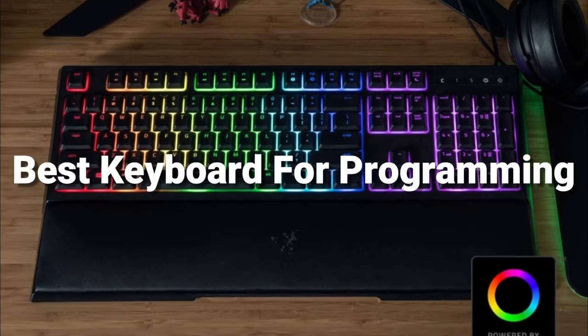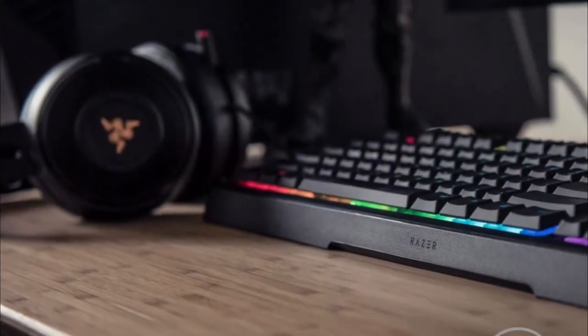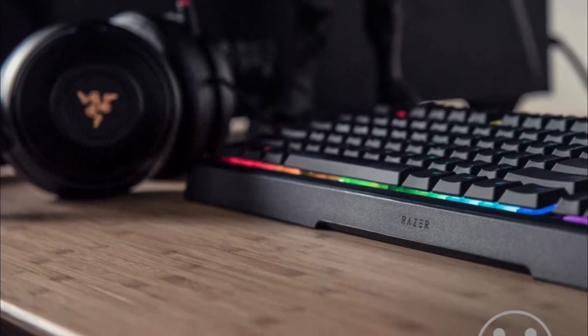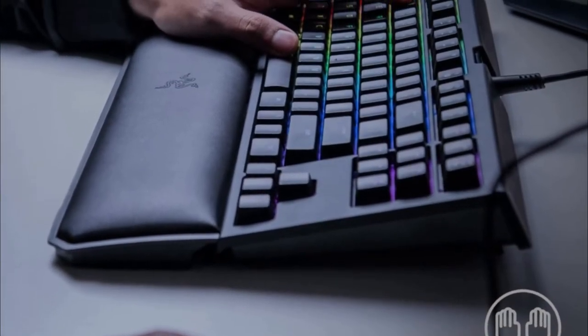In this episode, we are looking at the best keyboard for programming on the market for every price range. For programmers, the most important feature of an efficient keyboard is a user-friendly design. It is also important for a programming keyboard to allow them to have very little use for the mouse.